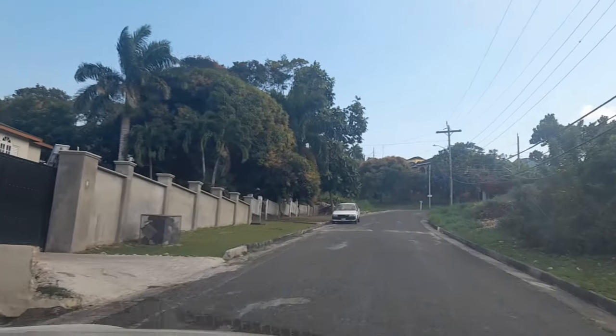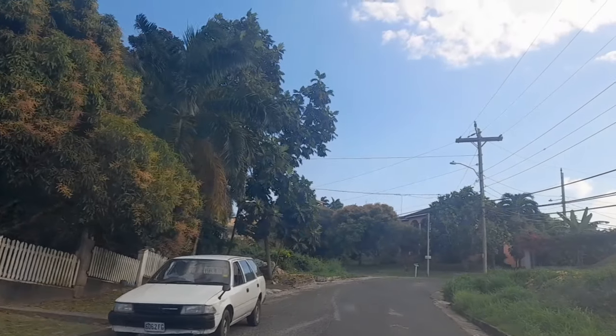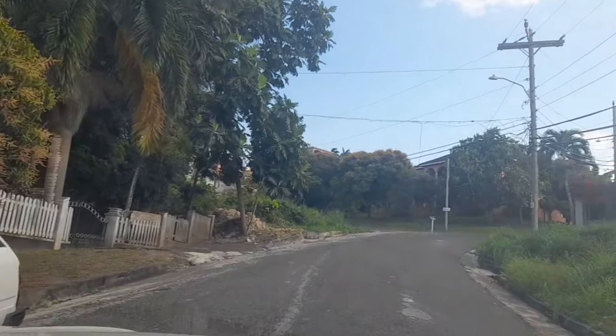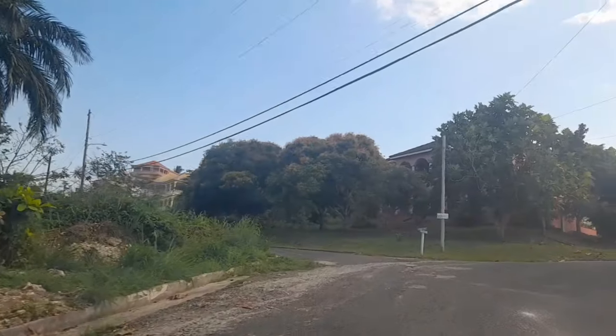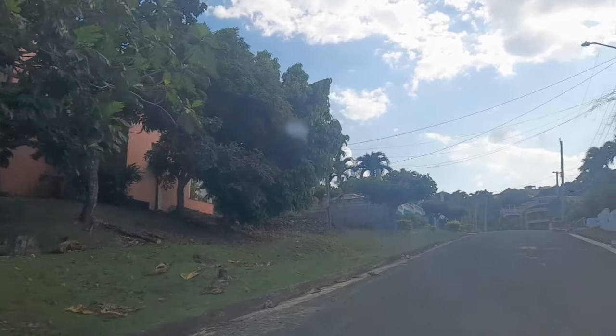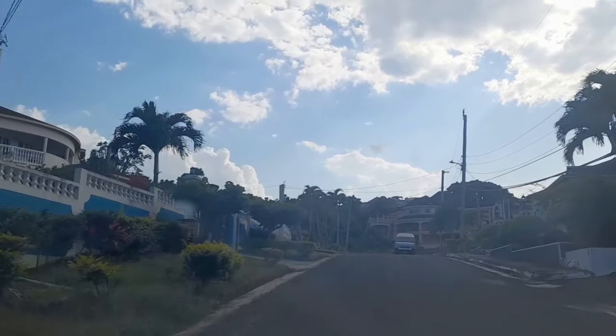So if you want to know where Spring Valley is, if you're not familiar with the area, Spring Valley is on the North Coast Highway. It's off the North Coast Highway, near the area to police station, and just before you get to the Cool Oasis gas station in the vicinity.